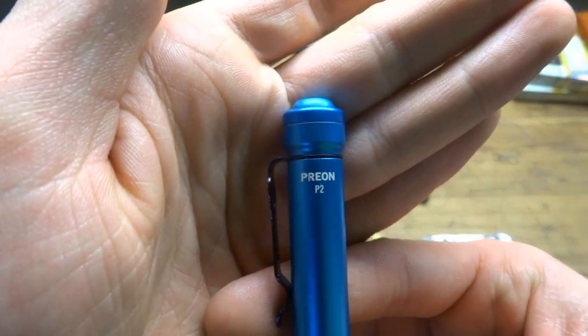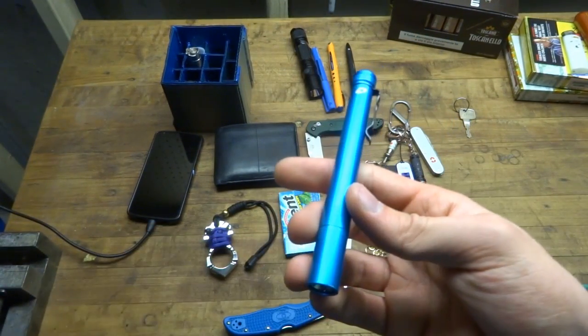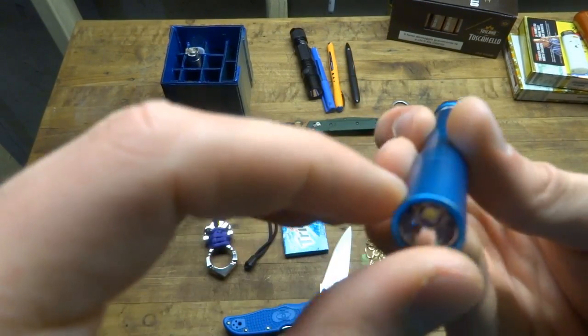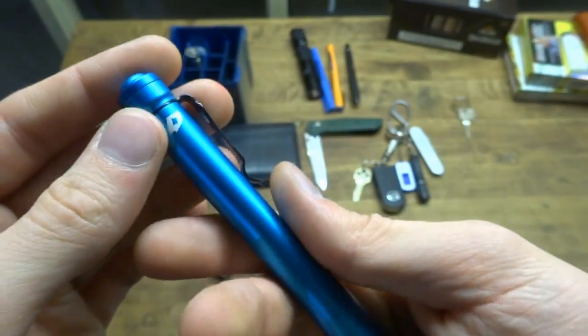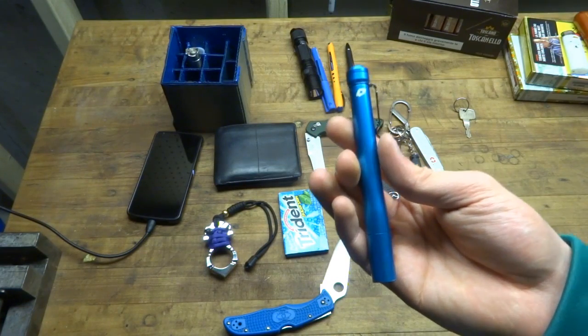47s make some great lights. This is by far a beautiful light. This is a blue anodized aluminum light. You can see it's got some wear. I've dropped it a couple times from carrying on here, so it's chipped off the anodization. Not a big deal. This light, in my opinion, burns through batteries so fast.